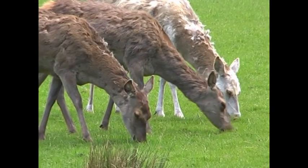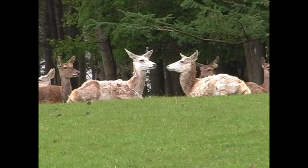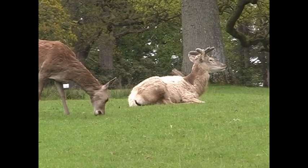The conservation and protection of these animals is at the heart of the work done on the deer park by the forester and his team, and many have become part of the family by having to be hand-reared from birth.